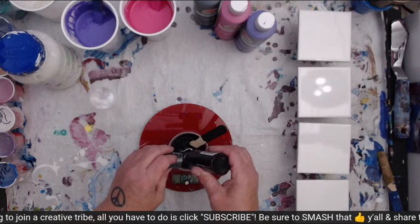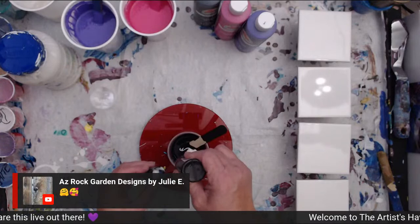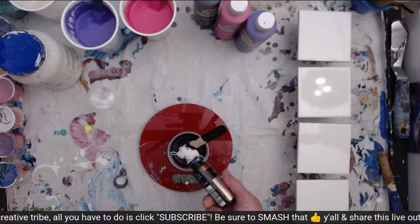We're going to go up to 1 ounce. And you're probably going, why are you using black? Because I want to see how it works in black. Because I tried it against white and it works really well with white. This stuff is really super thick. So we're going to take a little bit.